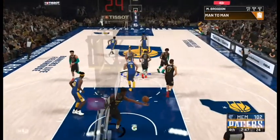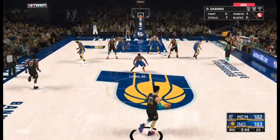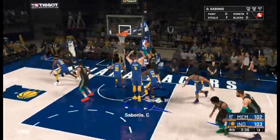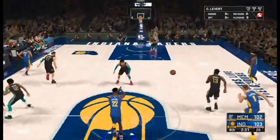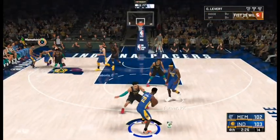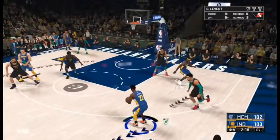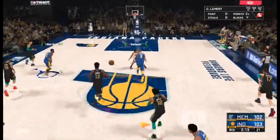And he makes both free throws. Now Brooks. That one doesn't go. And Indiana will come the other way. Turner passes to LeVert. Brogdon outside. LeVert, 6 to shoot. Indiana again missing. And here's Morant.